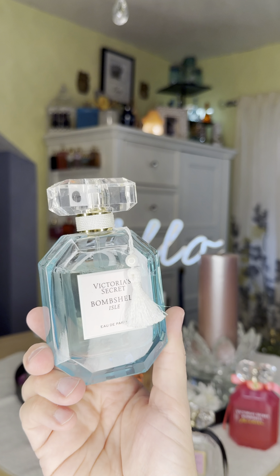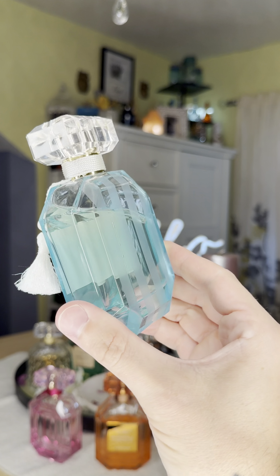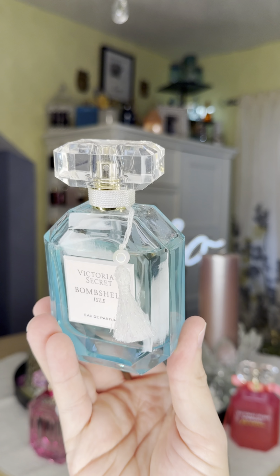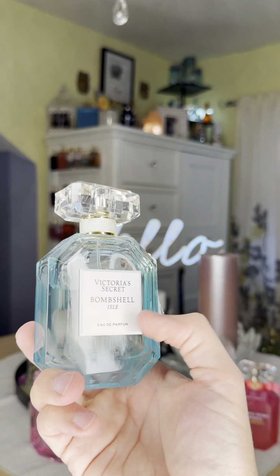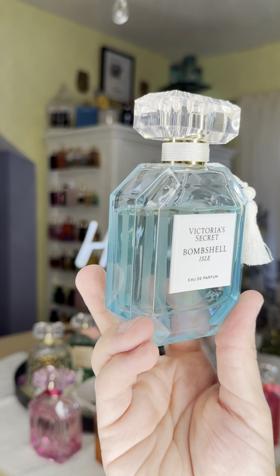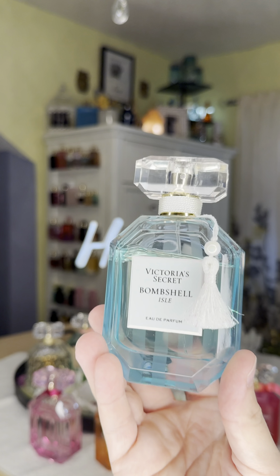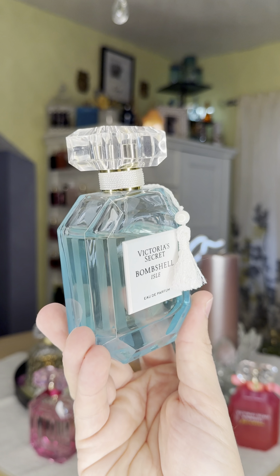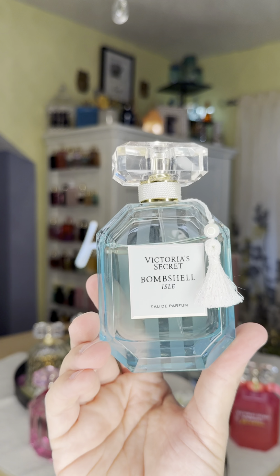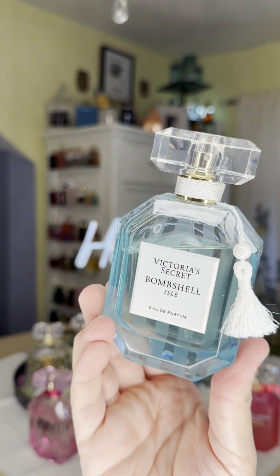Last but definitely not least, my favorite release from 2023, Bombshell Isle. First, the bottle. One of my favorite bottles. I love the little pearl detail. It has that raised little piece there. I just love this fragrance. This is a good marine coconut floral. This is sea notes, coconut, peony, but then it has a nice tonka bean and a woody sandalwood dry down. Very beachy, perfect for a cruise, a beach vacation, being at the pool.